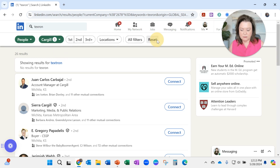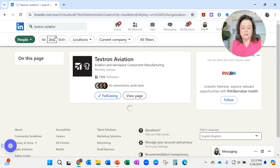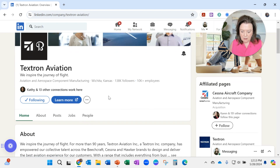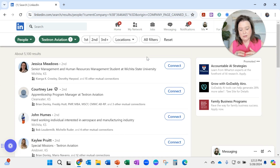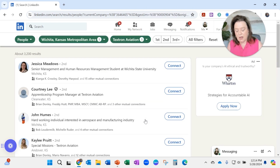And what I could do, let's reset the filters again, and let's type correctly, Textron Aviation. So if you visit a company page, you can see connections that I know that work there, but I could dig a little deeper. I could click on that actual company, and then I could, from there, go to the employees. And so from there, I'm filtering down tighter and tighter into that. And I could say, I just want to see the folks maybe that work in the Wichita area, if that's where I'm at right now.